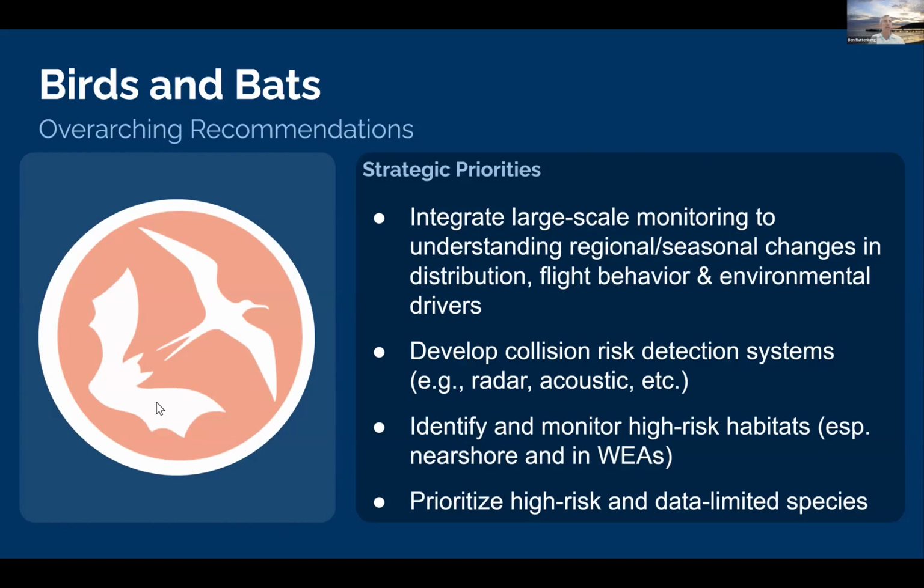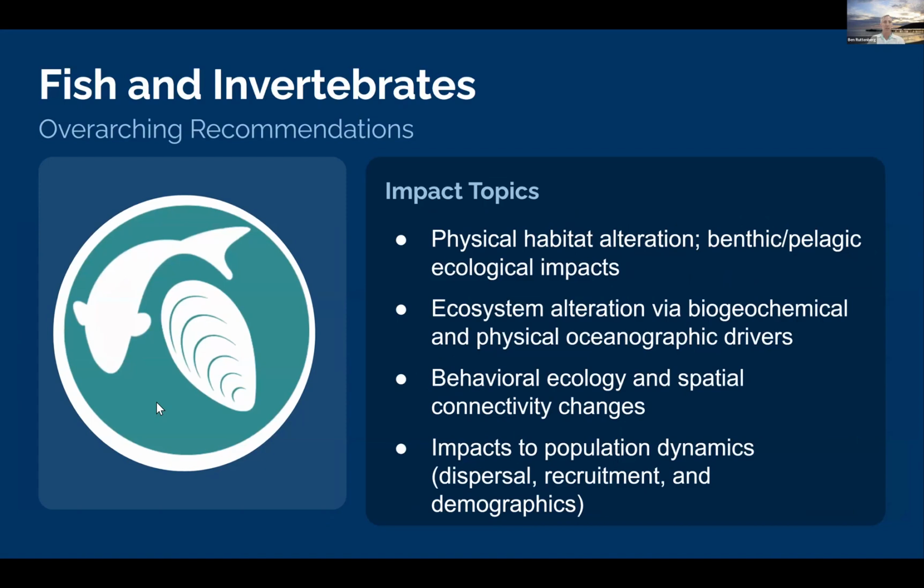Understanding where those are going to be, especially near shore and in the wind energy areas themselves, and deploying extra monitoring in those areas is going to be important. And then, of course, prioritizing our high risk species, those that are potentially threatened or endangered, and those species for which we have really limited data to be able to understand them better.